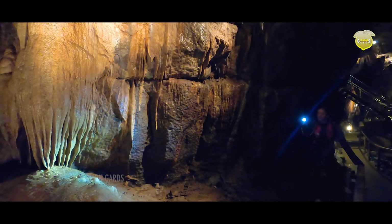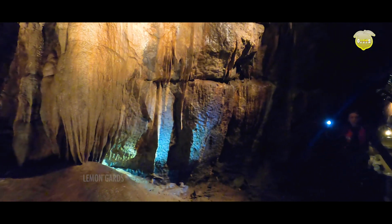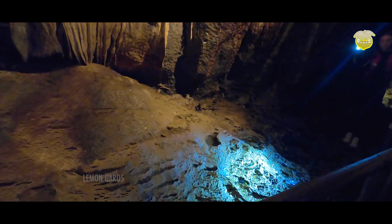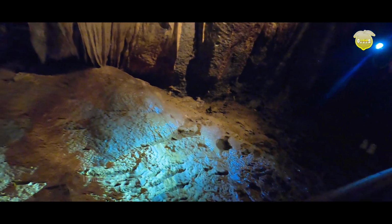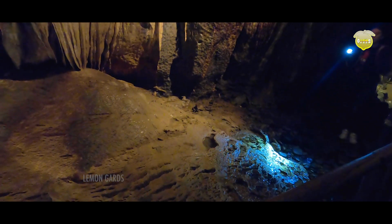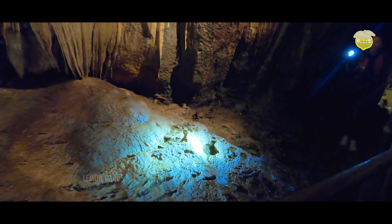No. And you see here at the bottom of the cascade, it meets with this flowstone, and along the edge there are these wee pools of water. Now these are called rimstone pools, but we do actually have a better example of those a wee bit further on.